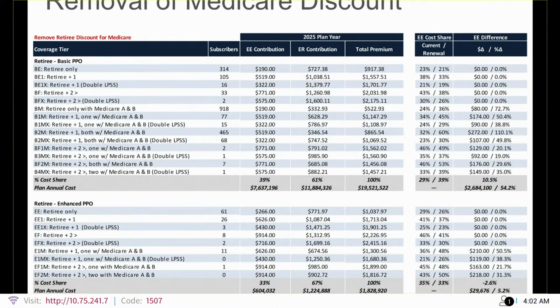Can you repeat that and explain that? Yes, so for retirees that do not have Part A and B coverage, currently they are paying $190 for single coverage. And what does a retiree with A and B pay? It's 110. Yeah. A Medicare A and B member currently is paying $110. That's why you see that $80 increase. It would bring them to the $190 total in that example.